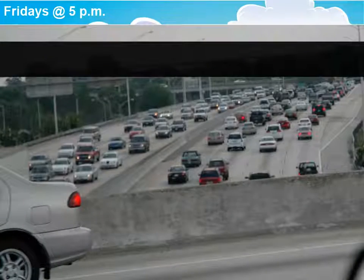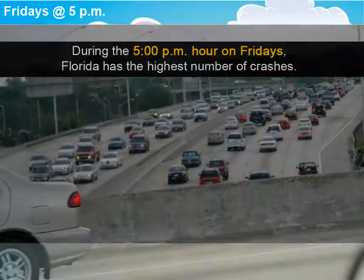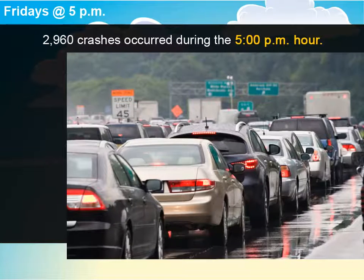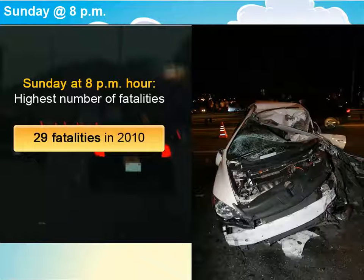In Florida, on Fridays, during the 5 p.m. hour, the highest numbers of all types of crashes occur. In 2010, 2,960 crashes happened during the Friday 5 p.m. hour. On Sunday, during the 8 p.m. hour, the highest number of fatal crashes occurred. There were 29 in 2010.